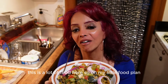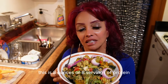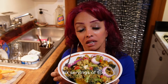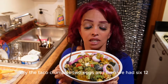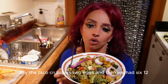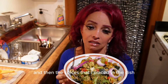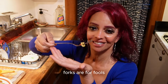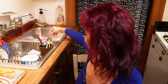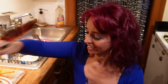So on my little food plan, this is 8 ounces or 8 servings of protein, 6 servings of soy, which was the vegan beef, which was 90 grams dry, the taco crumbles, 2 eggs, and then we had 6, 12, 18 ounces of vegetable, and only 1 tablespoon of fat, and then the spices that I placed in the dish. And I'm the kind of girl that likes using a spoon. Forks are for fools. This one spoon is my favorite spoon in the world.